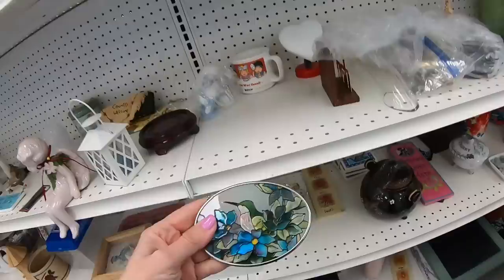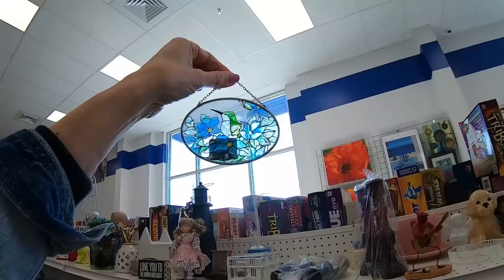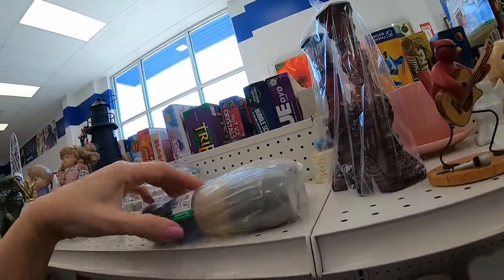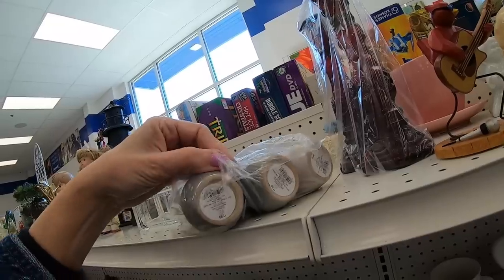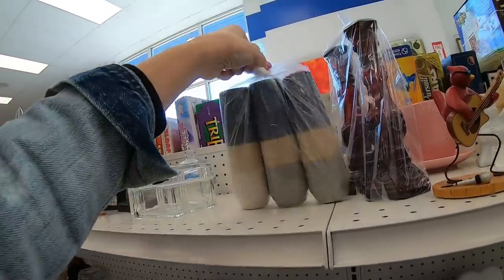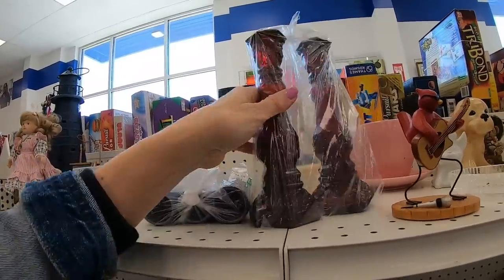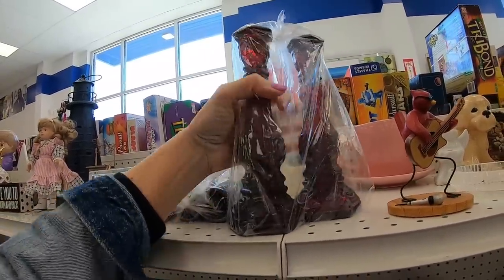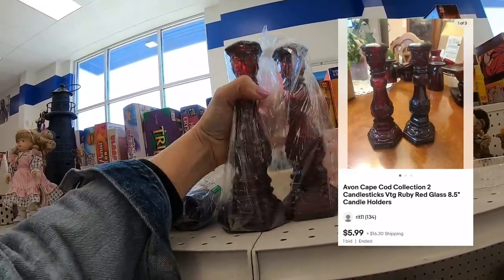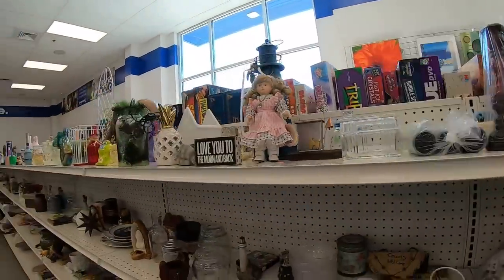And here's a little painted piece, a little sun catcher. See if I can hang this. Kind of pretty. It's not real stained glass. $1.99. Oh, what are these? Okay, $7.99 each originally. Kind of look like bowling pins. Oh, is this Avon? There's so much of this. Yep, it's Avon candlesticks. I should discipline myself and look them up, but I feel like these are so plentiful that it's almost not worth looking them up.